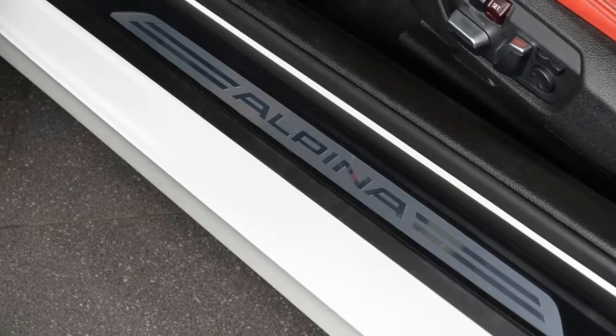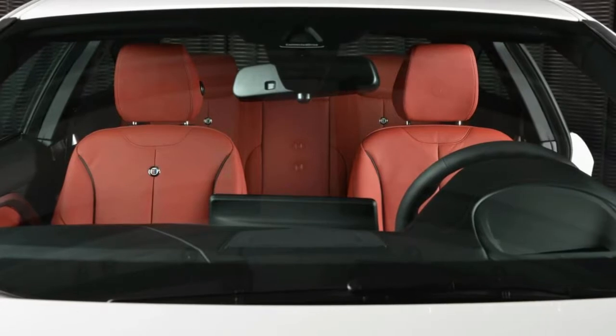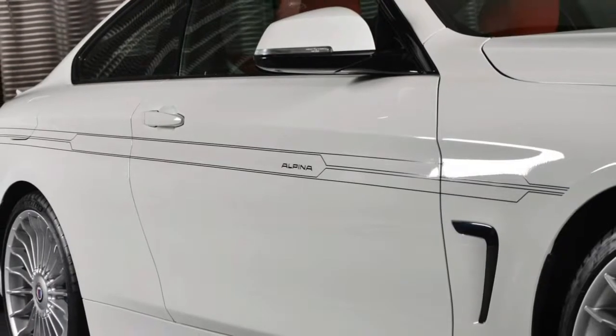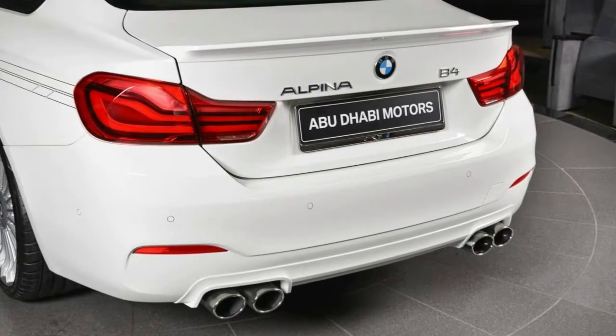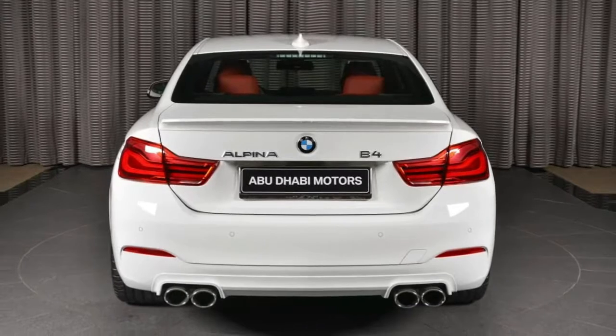This white model resides with BMW Abu Dhabi, featuring Alpina's body kit, which includes a custom front splitter, side skirts and boot lid spoiler. It also has multi-spoke alloys, blue calipers and the tuner's decals. Other mods include the adaptive Alpina Sport suspension and the revamped 8-speed automatic transmission with Alpina Switchtronic tech.